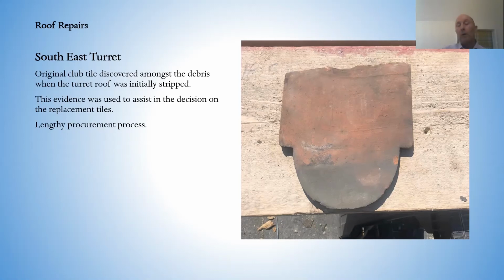We also had to order a whole load of tile and halves and tile and a half club tiles, because we couldn't use the hips. If we used a hip tile, we would have had to make 8 different templates for the hip tile because of each different angle. It just wouldn't have worked. So next slide, please, Kate.